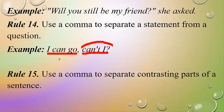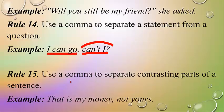Okay. Use a comma to separate contrasting parts of a sentence. We add an additional idea, and that additional idea is contrasting to the first one. So we also use a comma. For example, "That is my money, not yours." Okay. It is more information given to the first idea, to the first noun here, and it is contrasting to the first one, so we use a comma to show the contrasting ideas.